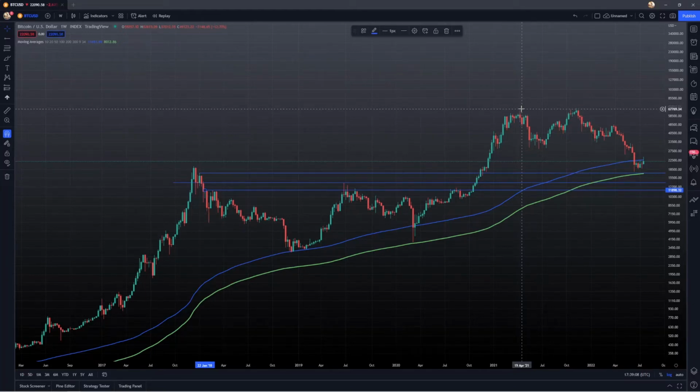Now, I don't exactly expect all of these levels to be filled. And really, what I'm doing here is I'm preparing for all possible scenarios. I think there is a reasonable chance that we retest $17,000. There is a chance that we go to $14,000. And then if in the extreme case we go to $12,000, I am prepared.